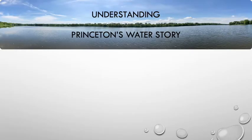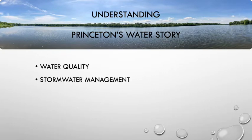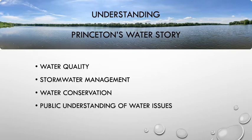Understanding Princeton's water story should help our town formulate an overall water management strategy to improve water quality, stormwater management, including green infrastructure and stream restoration, water conservation, and public understanding of water problems and solutions.